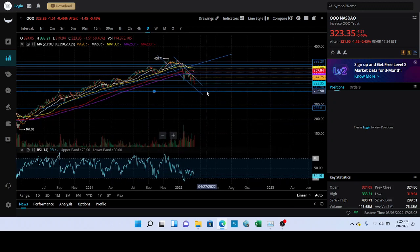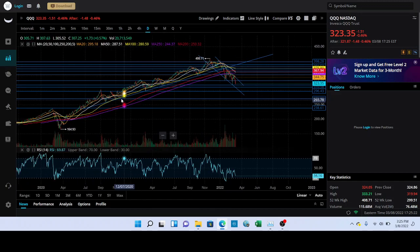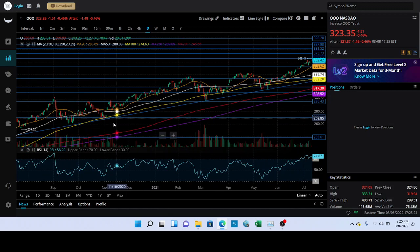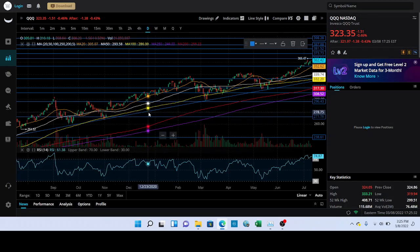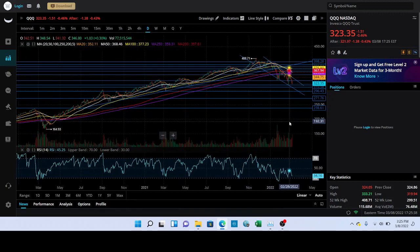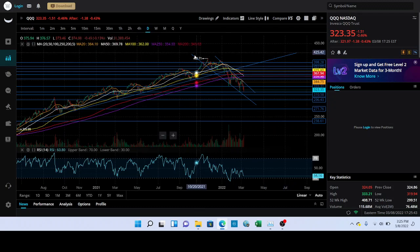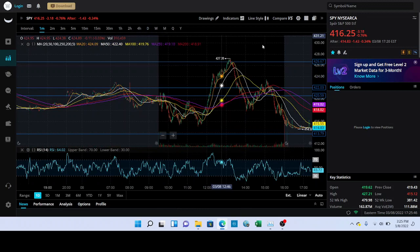But I do think if we break this 296 area, things could get hairy very quick. Maybe we could even find some support right around here. It doesn't look like strong support, but let's just go back here, see what this actually is. Yeah, I would say it's right around this 271 level. That could potentially be support if we break under that earlier level that I mentioned, the 296.43. So that's the Nasdaq.